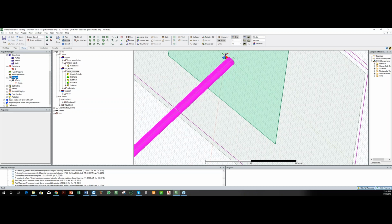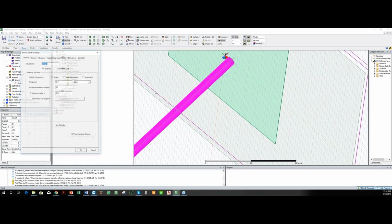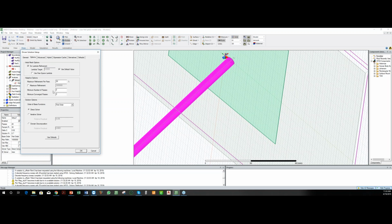The convergence criteria that we're going to talk about next is over here under setup. We are interested in total number of passes, which is set to 20 here. And then we're also interested in minimum number of passes, that I usually set to 2.